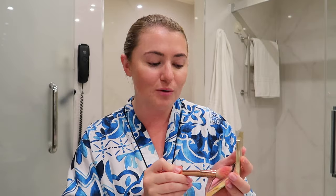One thing I do love about Bobbi Brown products is they're really good at teaching how to use them as well. If ever you go to a Bobbi Brown makeup stand, they are so, so good at teaching how to use the products and showcasing how it's best worn.